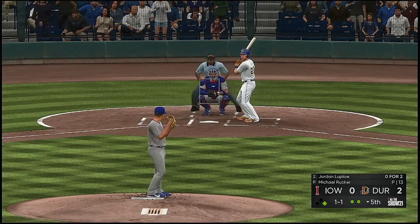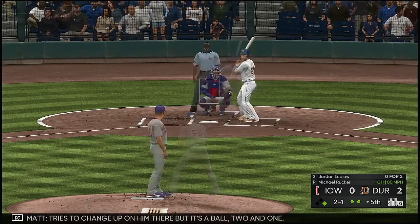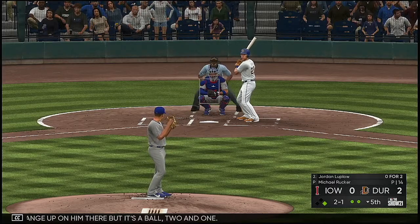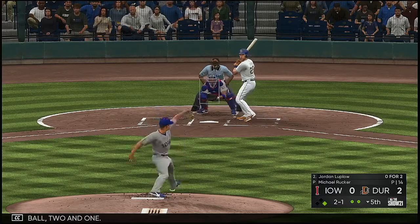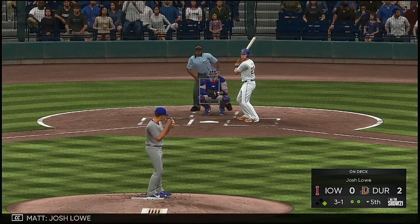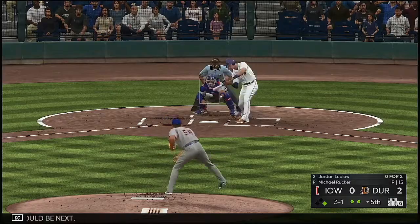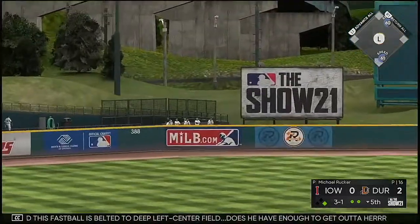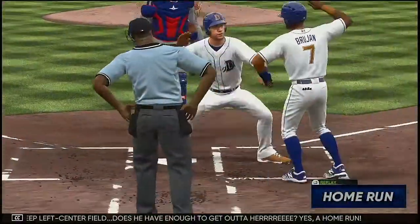Now batting, right fielder, Jordan Luplo. Tries a changeup on him there, but it's a ball, 2-1. Ball three. Josh Lowe would be next. Oh, and this fastball is belted to deep left center field. Does he have enough to get out of here? Yes, a home run.